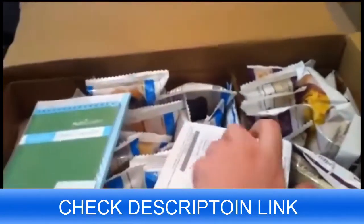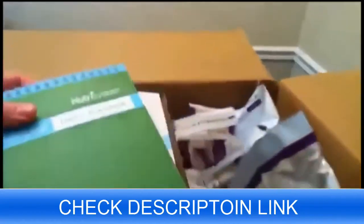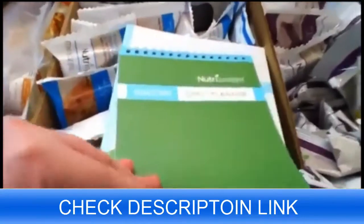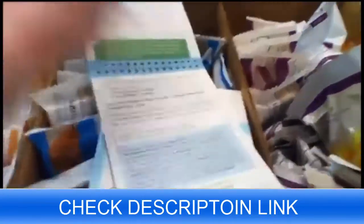Resource guide and my packing slip. So, it's going to be easier for me to go through all the foods once I lay them out on the table. I opened up the daily planner, though, so that I could look at it and show you guys.